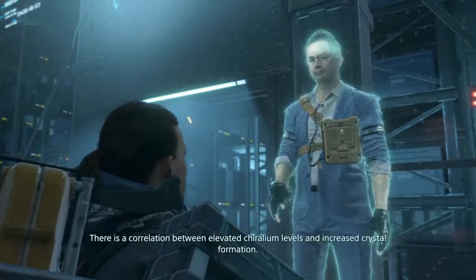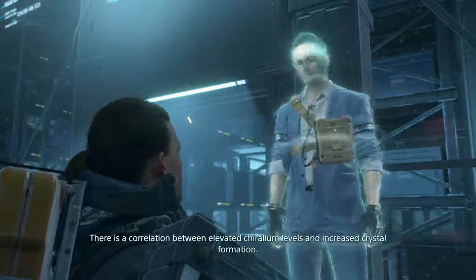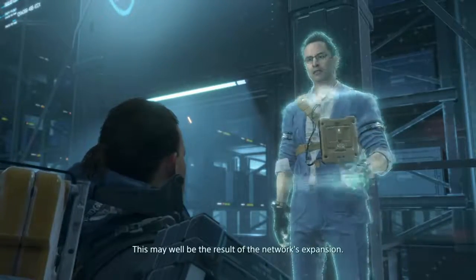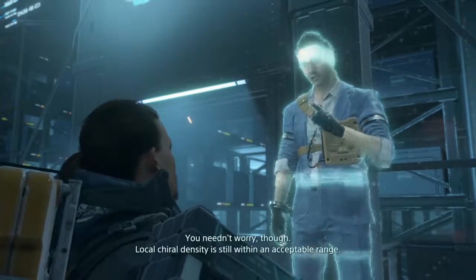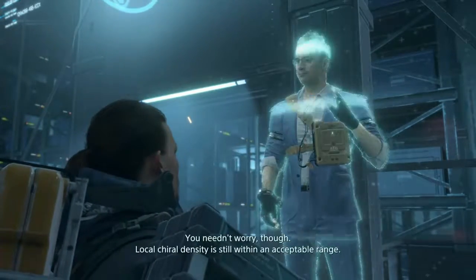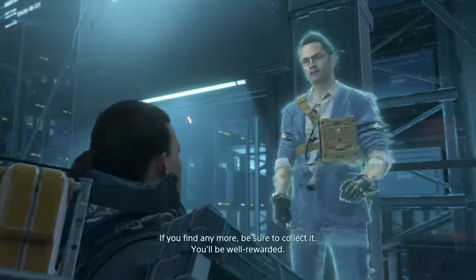There is a correlation between elevated Corellium levels and increased crystal formation. This may well be the result of the network's expansion. You needn't worry though, local chiral density is still within an acceptable range. If you find any more, be sure to collect it. You'll be well rewarded.